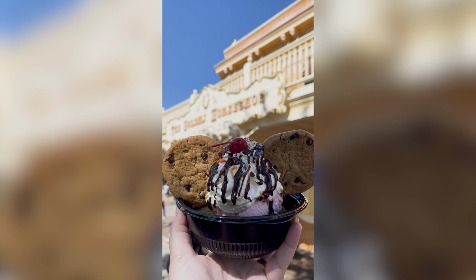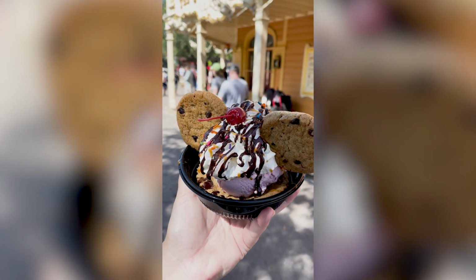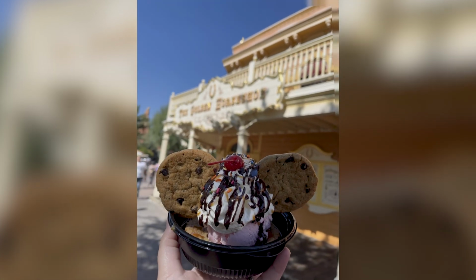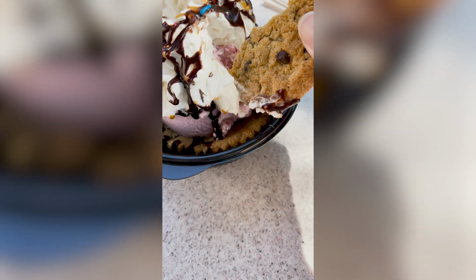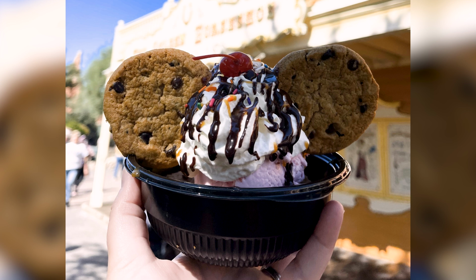Our absolute favorite treat from the Golden Horseshoe, which we think is one of the best bargains at Disneyland, is their house-made chocolate chunk cookie sundae. It features a giant chocolate chunk cookie under a large scoop of vanilla ice cream, which is then topped with caramel and chocolate syrups, sprinkles, a cherry, and 2 more smaller chocolate chip cookies, making it look like a Mickey Mouse.